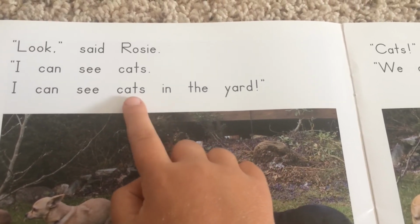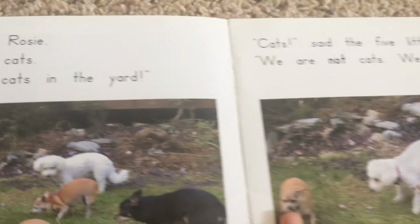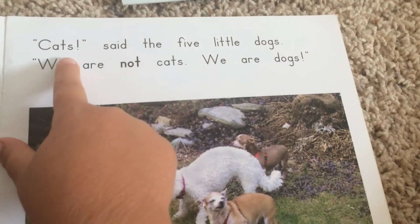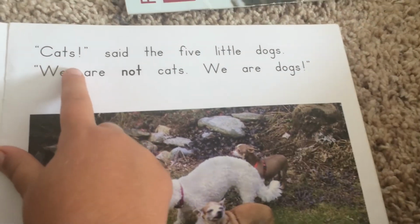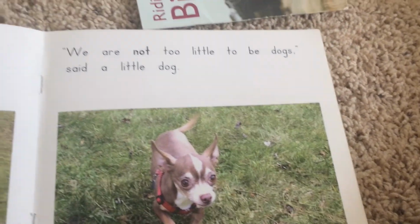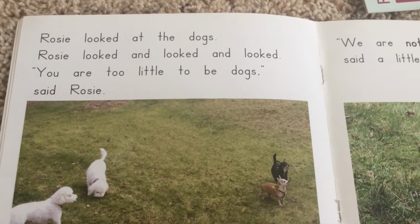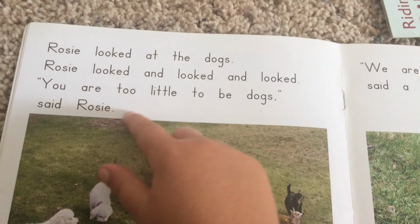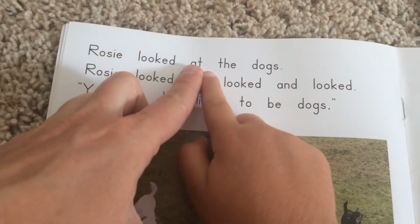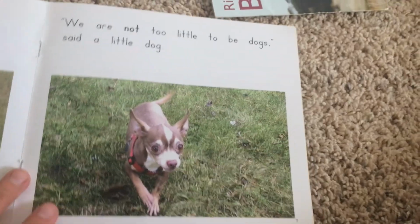What's that one? Cats. That one has an S. Can see cats in the yard. Point to it again. Do you see it, everyone at home? There it is. Cats. There's another one. Cats. I see it. Do you see any at words here on this page? I see one in the first sentence. There it is. You're hiding. It's hiding.